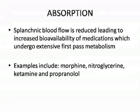So splanchnic blood flow is reduced, leading to an increased bioavailability of medications which undergo extensive first-pass metabolism. Normally, medications that undergo first-pass metabolism leads to a decrease in their bioavailability. That's why, for instance, when you're giving morphine orally versus IV, you have to give a larger dose orally because of the first pass hepatic metabolism. And those are just some of the examples of the medications.